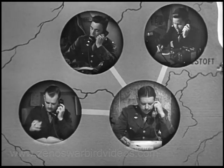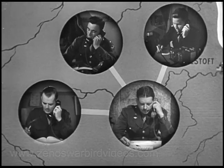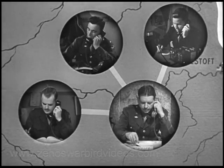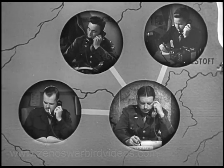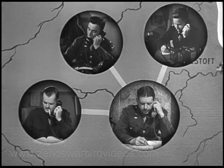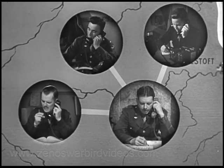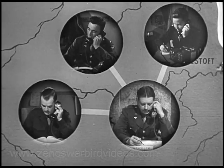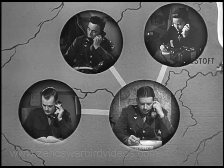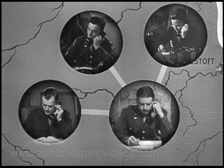There's an order coming through. The 3rd Division will furnish 8 groups. 1st and 2nd wings, comprising the 2nd Task Force, will hit 6848. Secondary 6424. Last resort 5381. Bomb load: 500-pound GPs fused, 1/10 nose, 1/100 tail.